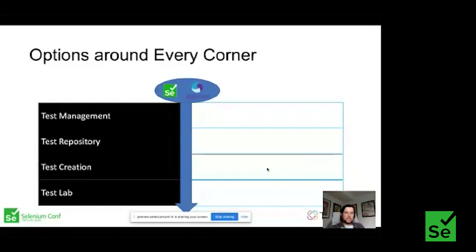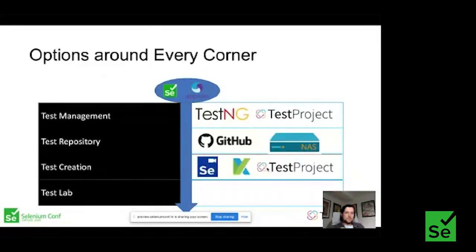And so there's a number of different options like Selenium, Appium, obviously TestNG, GitHub for storing your tests. You can store your tests on a network storage device. You could create your tests with Selenium IDE, things like Katalon, run your tests on BrowserStack, Sauce Labs, a Selenium Grid. But also feel free to come by our booth and check out TestProject.